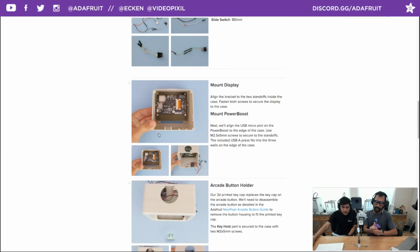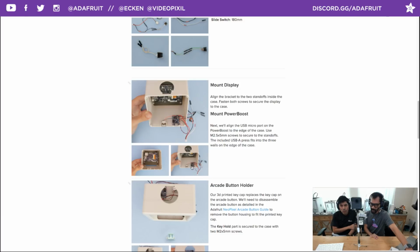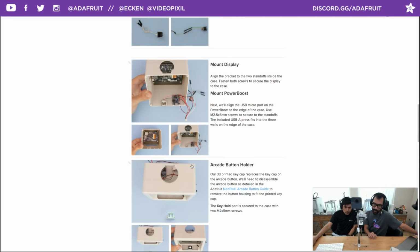Moving on to assembling your display, we're just going to fasten those 2 screws that are on the bracket, the PyPortal on the inside. Make sure those are aligned properly. And then mounting the PowerBoost, we're going to use the M2.5mm screws, and then align the USB port on the PowerBoost to the edge of the screen. The USB-A has these 3 little walls that it snaps into. The additional support for keeping it in those little walls is going to come from the back lid. You want to arrange your wires so they're not scattered everywhere.